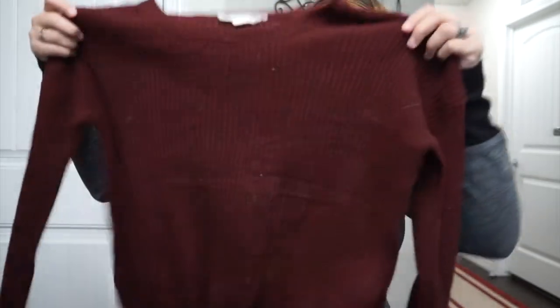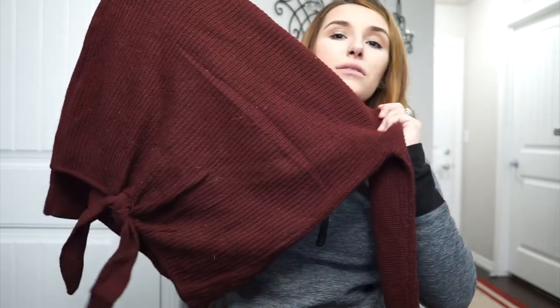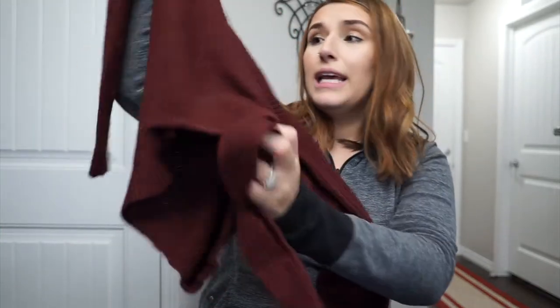I got this really adorable sweater too. This is Pink Republic. It's a brownish burgundy, reddish, a burgundy brown, I don't know, sweater. And it has a little tie right here. It's not necessarily cropped, but it's a shorter cut, so it hits right at the hips. So it's not long or anything. It's going to cover enough of the midsection, which is nice.